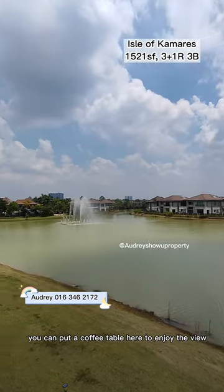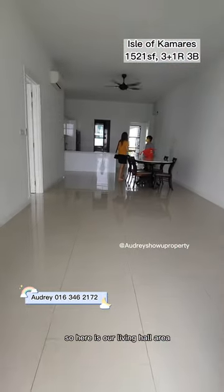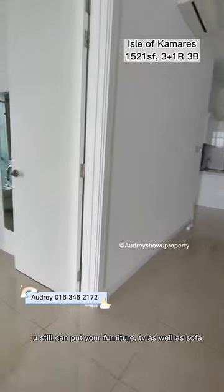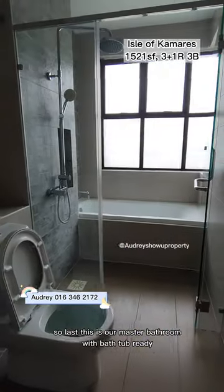You can put a coffee table here to enjoy the view because our balcony is very spacious. So here is our living hall area. You still can put your furniture, TV as well as sofa. So last, this is our master bathroom with bathtub ready.